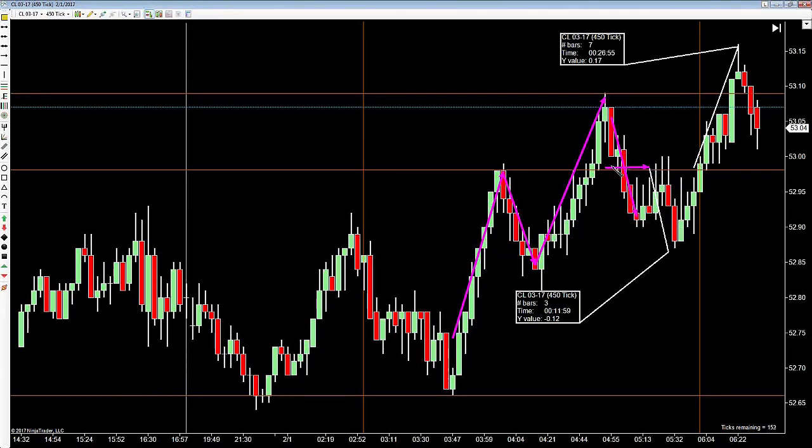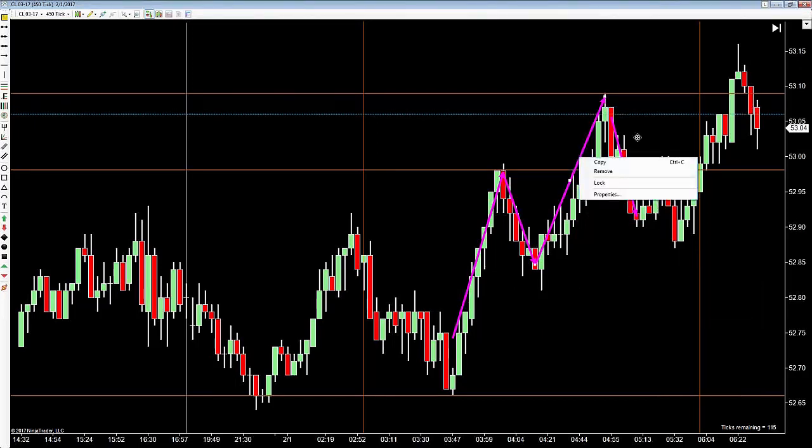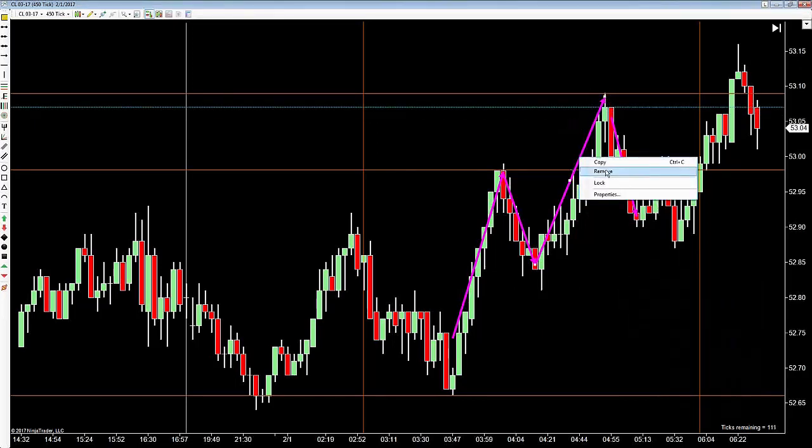You have an area here. I definitely want it to break out of the area, and that's where I'm looking to go long. And we have a setup here with the high of this candle here.